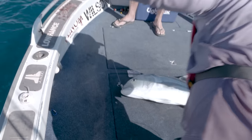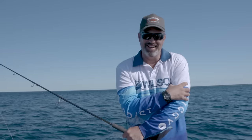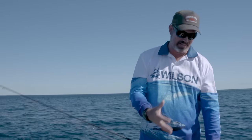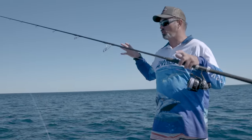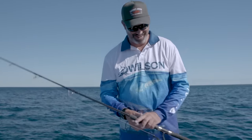All right. Yeah, oh, ho, ho. It's a nugget. Yeah, that's a cool flats fish, that one. Woo-hoo. Well, I guess we've come to expect to see things like this happen in the flats. There's so much bait, there's such a concentration of pelagic fish eating the bait. Anything can show up at any time. Let's get the hooks out, get it back in.